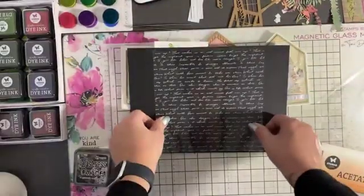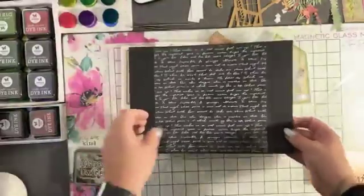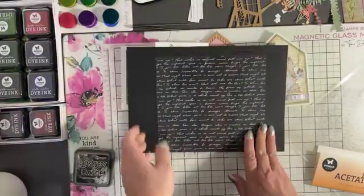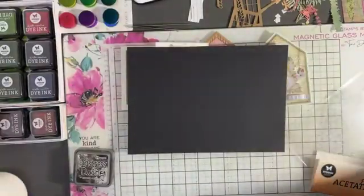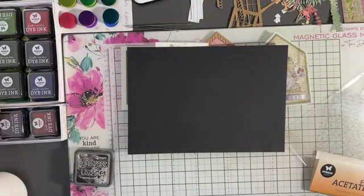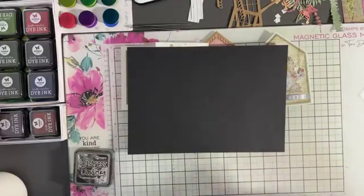And then there is your script. You've got 2 sheets of that as well. So really nice sets. And I think useful, you know, if you want to make shaker cards, dome fronted cards. You've got everything you need in them packs. So I'm just going to pop them to the side.